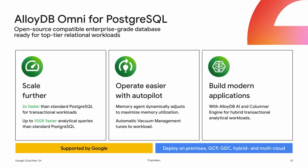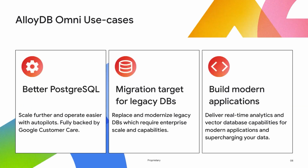AlloyDB Omni scales further and faster than open source Postgres. It's easier to operate with autopilots, and it allows you to build amazing modern applications with real-time insights and analytical queries and generative AI. And all of this, no matter where you run it, is supported and backed by Google Cloud Customer Care. So it'll be no surprise to hear what customers and users are using AlloyDB Omni for.